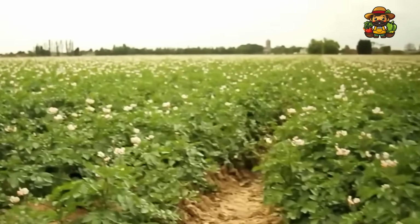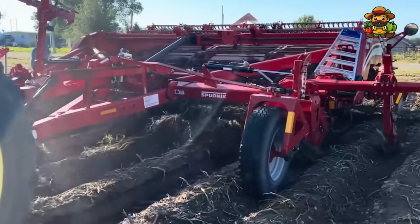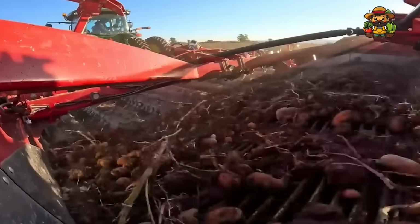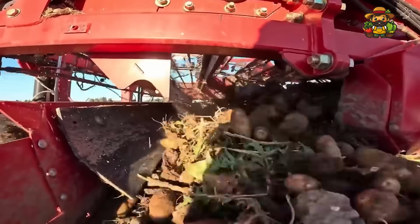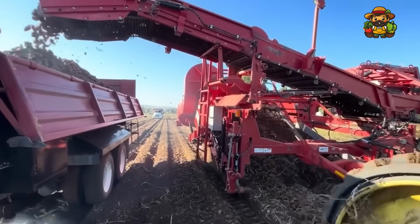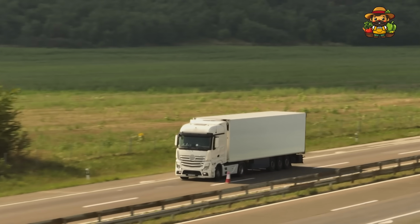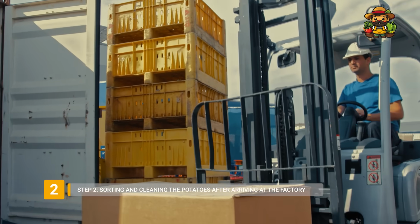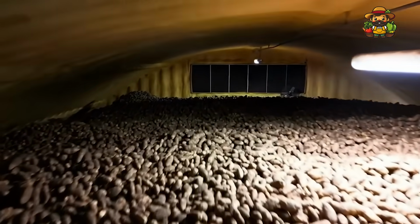The potatoes are ready to be harvested after 90 to 120 days. They are dug up and automatically sorted by harvesting machines before being loaded onto trucks. To ensure quality control, potatoes that are infected or damaged are thrown out right away. To guarantee freshness, the harvested potatoes are then delivered straight to the Lay's facility. Within a few hours of leaving the fields, the newly harvested potatoes reach the facility. For the potatoes to maintain their moisture content and quality, time is of the essence.